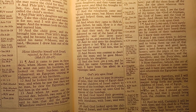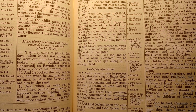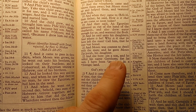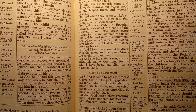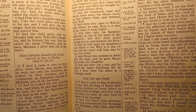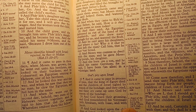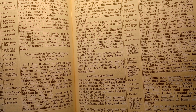And a little bit later in the chapter, one of my favorite verses in the King James Version, when Gershom was born, she bore him a son, and he called his name Gershom, for he said, "I have been an alien in a foreign land." Now, if you know your KJV, you know that is stranger in a strange land. There's the originals up here, L and M. And I suppose maybe it's a more accurate translation. I'm not sure. It certainly is more representative of modern translations, but I love stranger in a strange land.